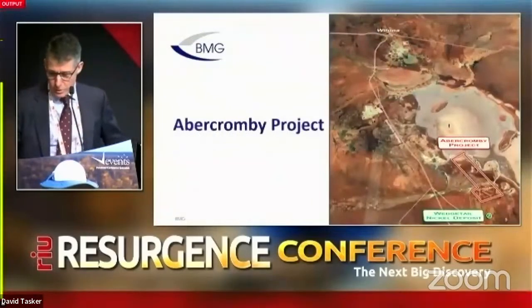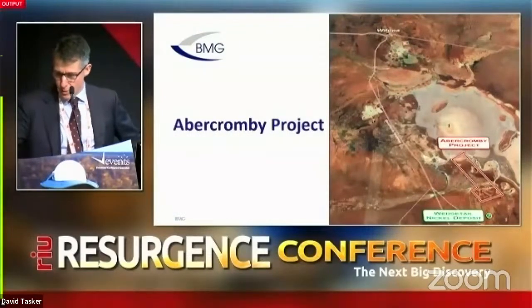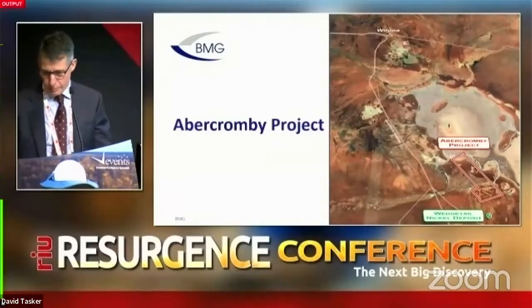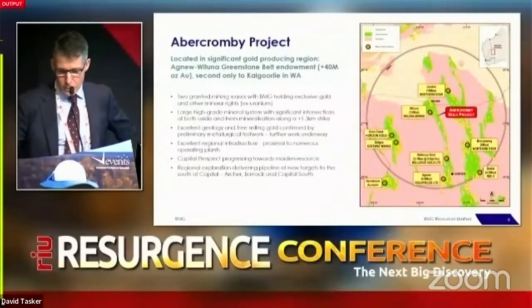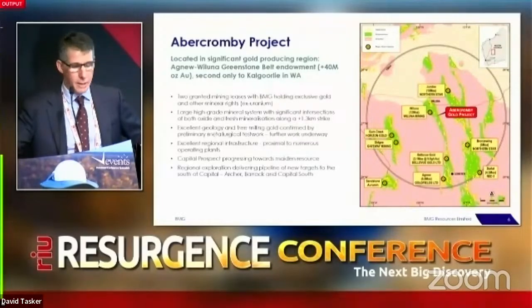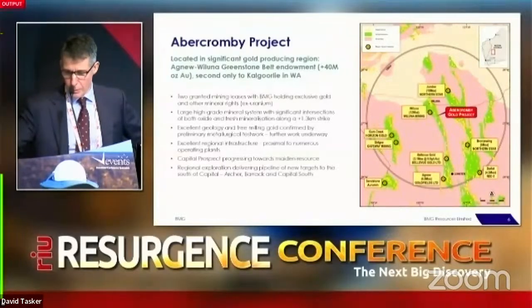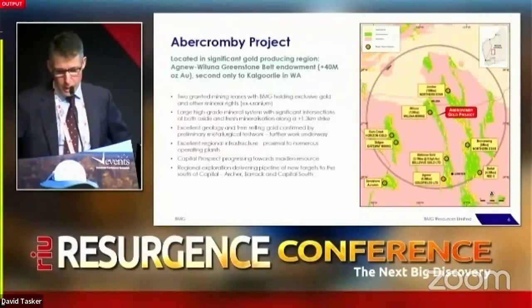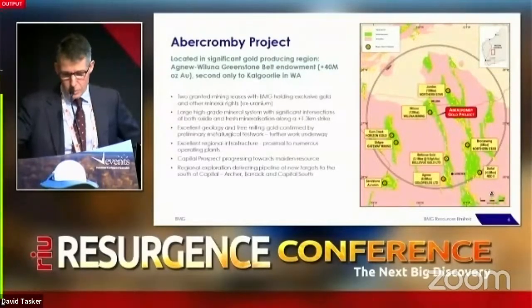So if we turn to the Abercrombie project, we can see from the image there, we're located south of Wiluna, around 25 kilometres. There's great access to the site off the Goldfields Highway, and we sit just on the edge of Lake Way. In terms of this project, it sits in the heart of a very significant gold producing region. There's a lot of great projects in production of significant scale throughout the region. We have 2 granted mining leases, of which we hold the exclusive gold and other minerals rights. Toro Energy holds the uranium rights in the ground.